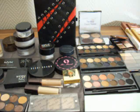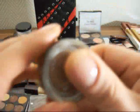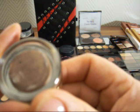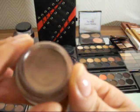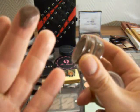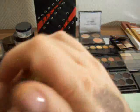I have 3 of the Estee Lauder. This is in the color 14 Rich Bronze. It's also the bronze I use least, and look at that, it's still creamy like the first day. It's also a really nice color, and you can actually use this alone as a shadow.